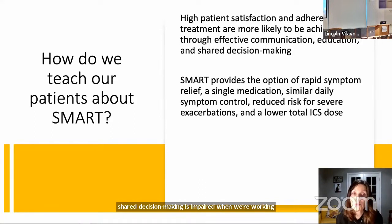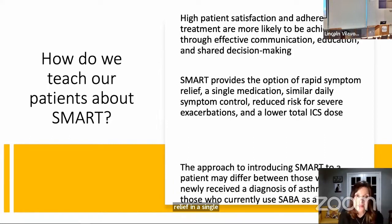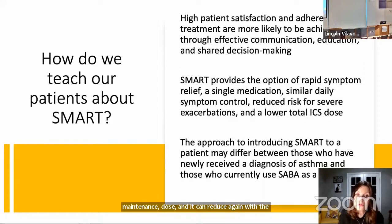SMART provides the option of rapid relief in a single maintenance dose, and it can reduce exacerbations again. In introducing SMART, patients may differ, such as those who have newly diagnosed asthma, so that is a consideration to teach our patients. An individualized approach is what we would use. You may need to get enough preventative medicine to control in case they run out as well.